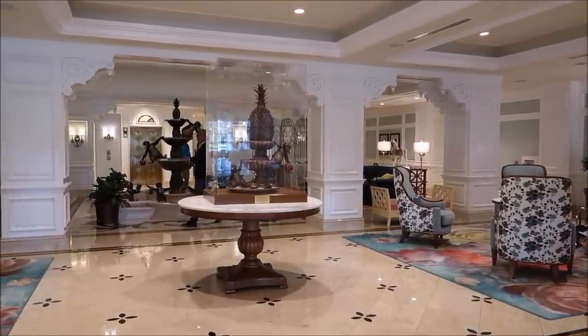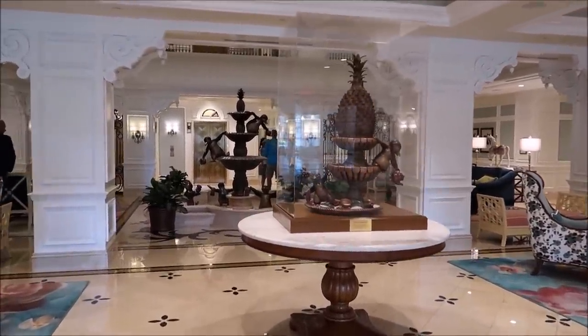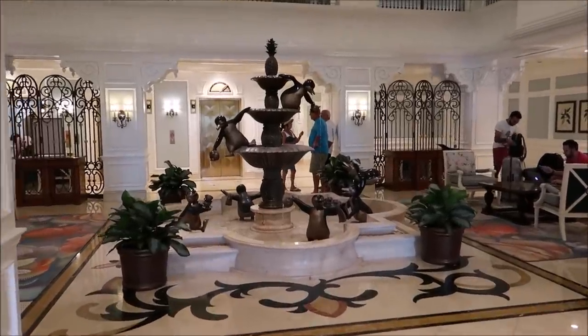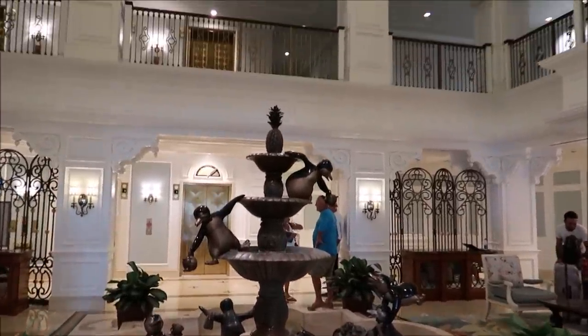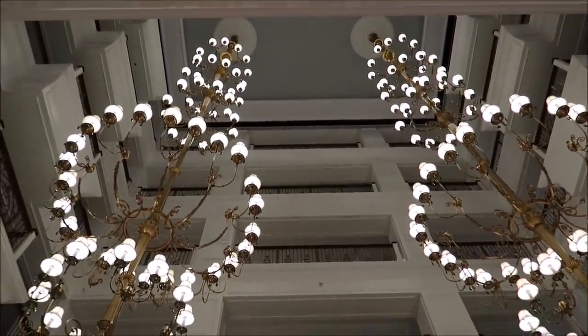and soak up the AC, because it is incredibly hot outside. And I love coming in the villas building. I like they have this nice little penguin fountain right here. I always point it out, and I also just like looking straight up once you get in here. Look at that. Isn't she a beaut, Clark?